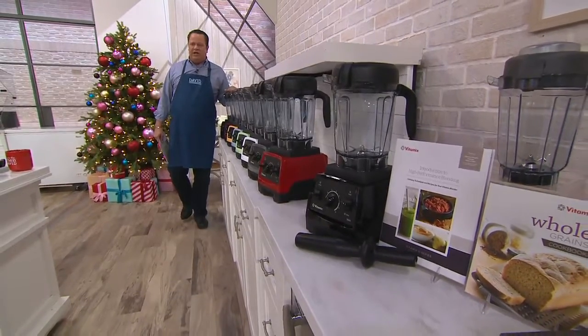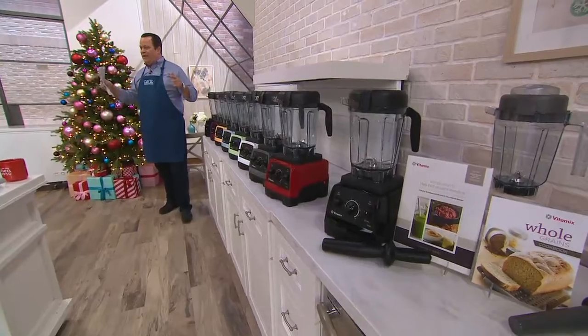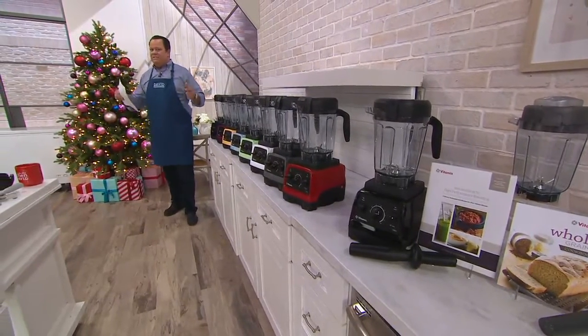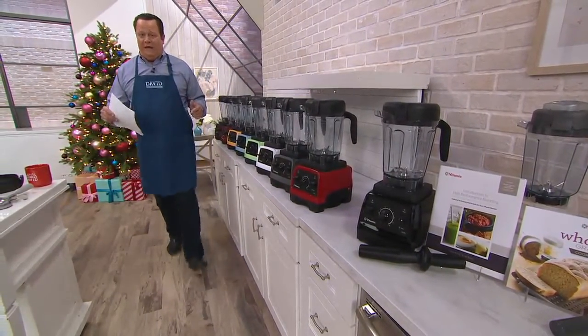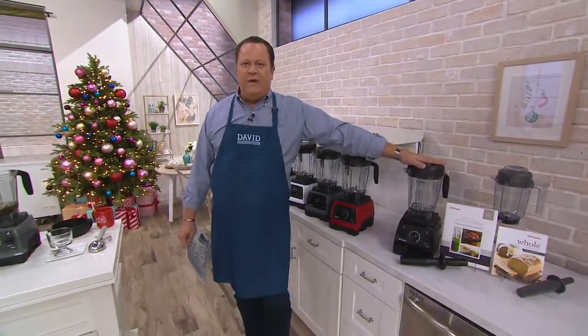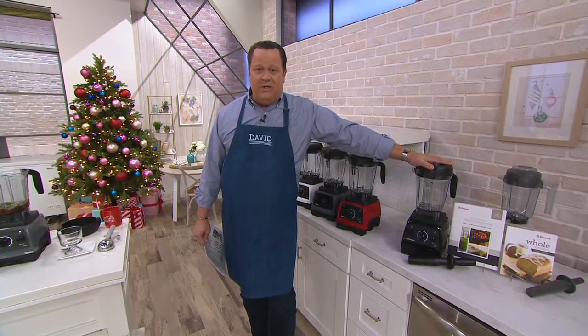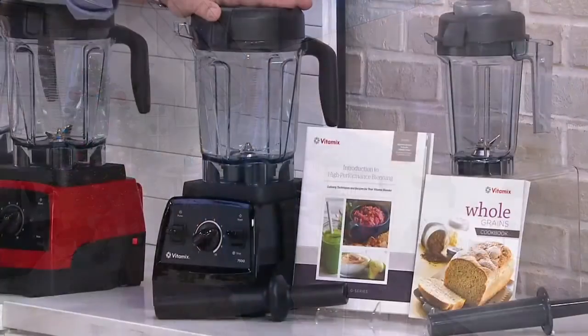Lots of you are shopping and realizing with it being free shipping and handling day, you want to get all the items that have been on your wish list, and this can be a gift really for the whole family. This is the Vitamix 7500 model. This is the lowest price we've ever offered on the 7500 Vitamix model. It is also the best price you're going to find available.